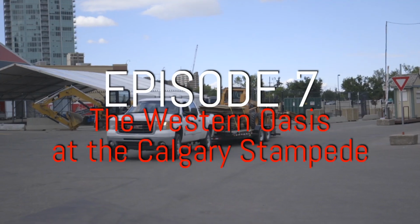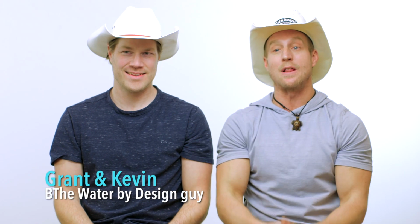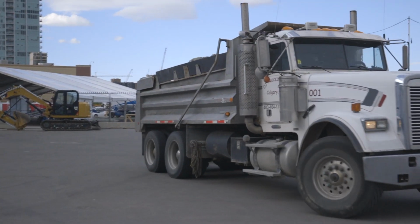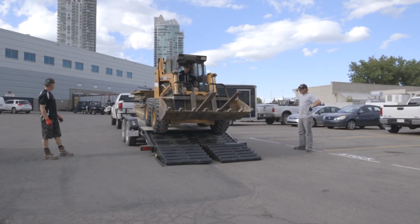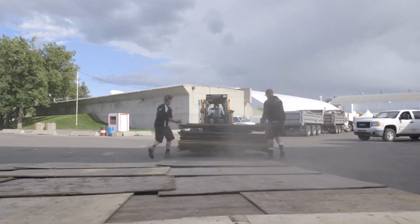Here we are, Calgary Stampede, Western Oasis. Incredible opportunity, amazing job. We love this project and are happy to be a part of it. Calgary Stampede is a huge part of Calgary, a big deal for Calgarians, and it's a big deal for us. This is one of these amazing jobs that we get to do year in, year out. So every year we're just trying to make it better and better, and we get better and better at it, and we always look forward to it. We work at night. Our single focus is on this job, and all of us together, it's fun.